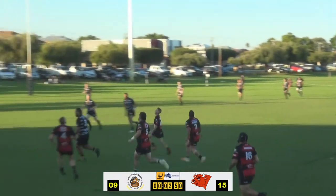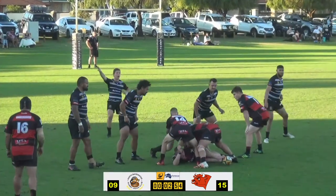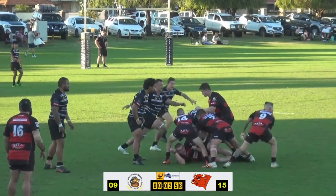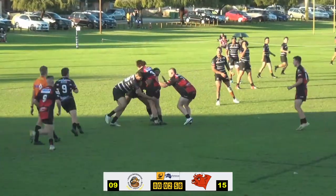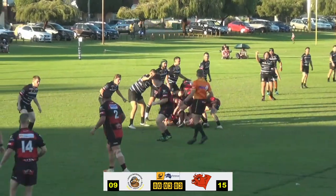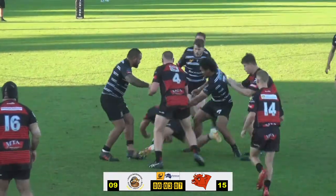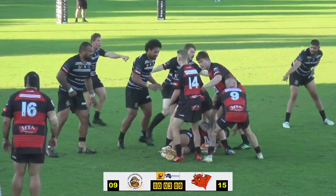Simpkins restarting. Great contest, and Kalamunda managed to win the ball back through Sawyers. Taking that mark, giving it off to Tuiavi. Hold. We are now looking for Sawyers, but they'll go through Tapara first. He's held. Take up. Step.